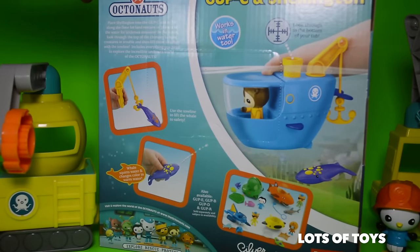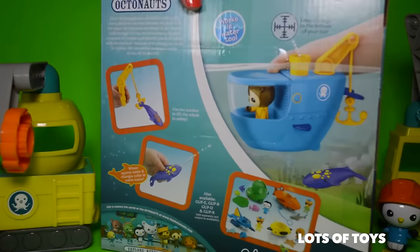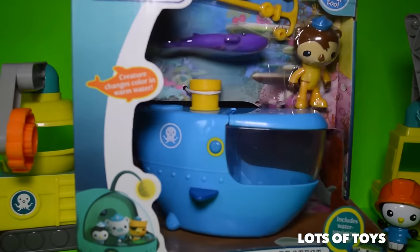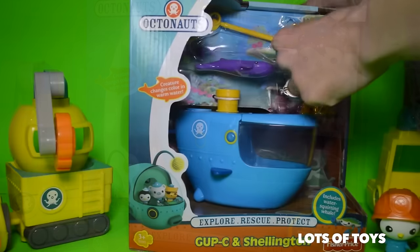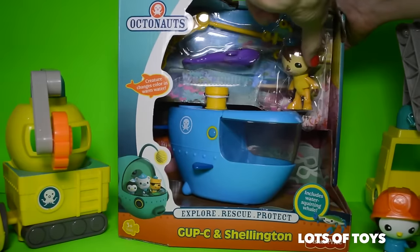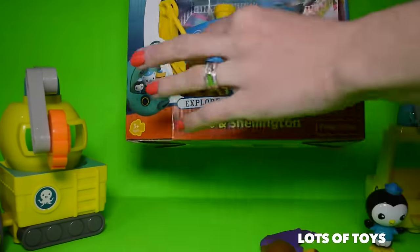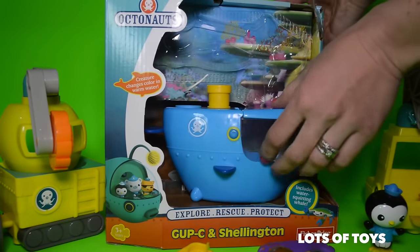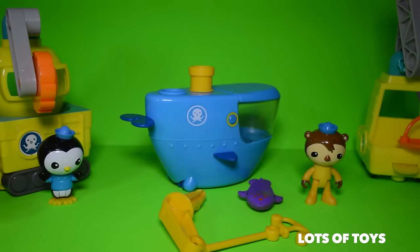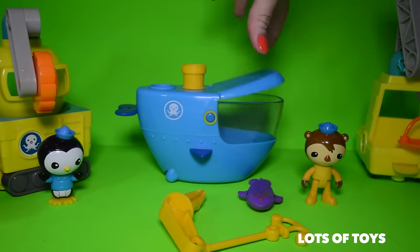Here's where you look through to the bottom of your tub. Whoa, this is really fun to explore inside your bathtub and see what you have underneath the waters. So let's go ahead and open our fun toy. Here is our collection. We have the Gup-C that opens.